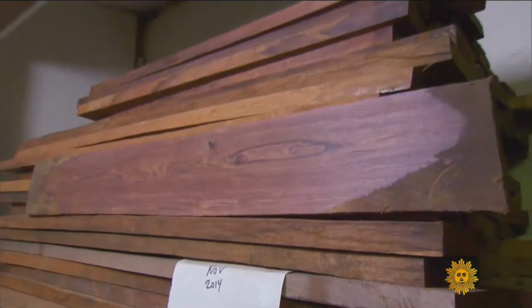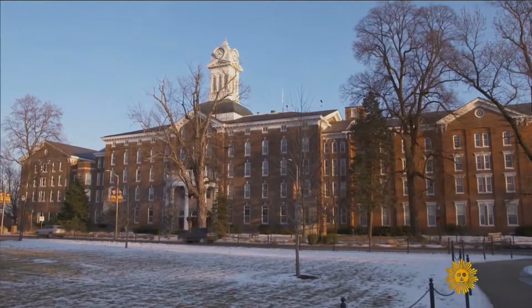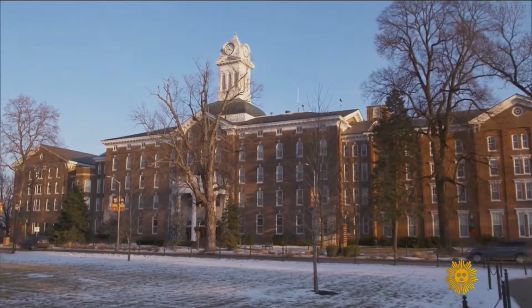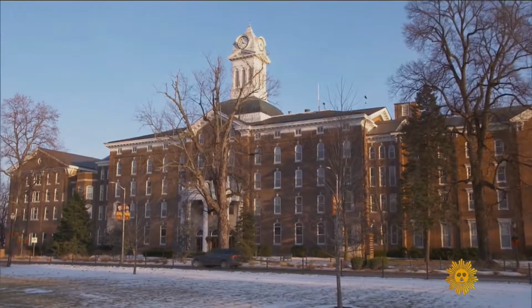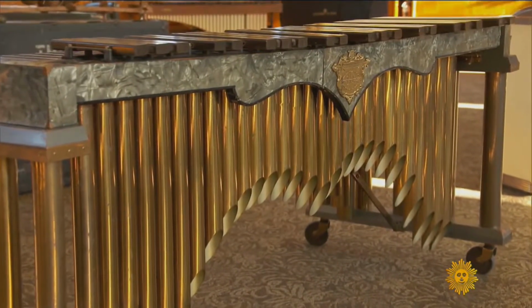So I hear that it's really a 10-year supply. That's right. So musicians that play the instrument, will they feel a sense of real loss when they can't play on the rosewood? Yes, I think they will. Frank Kumor is a professor of music at Kutztown University in Pennsylvania, adopted home of all things marimba.